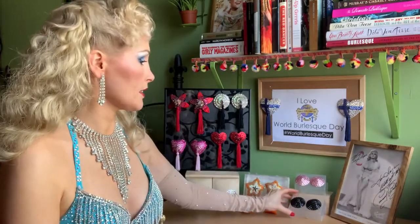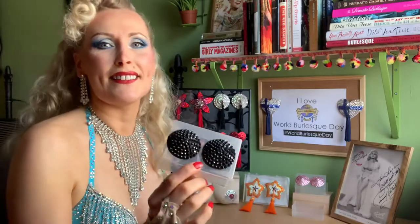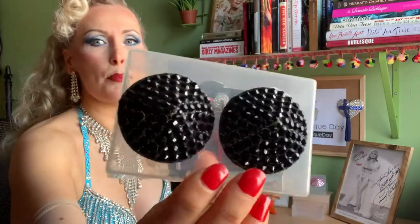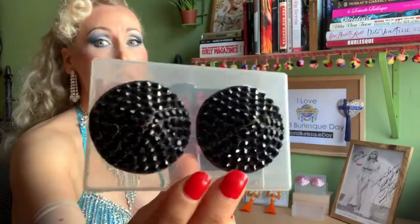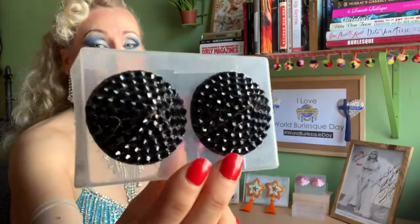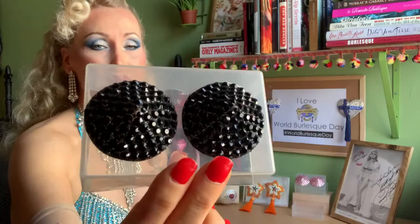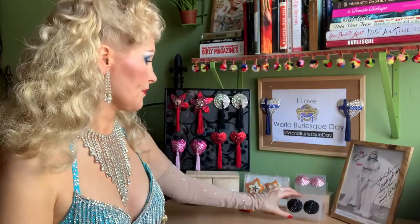So those are those, my pink ones. Those are probably the first ever pair that I bought, so they're quite old. Not telling you how old. And then these ones, you might be thinking, oh, they're boring, they're black, but once these hit the lights on stage, I tell you, they sparkle like nothing else. They're gorgeous. So these are my black pasties.